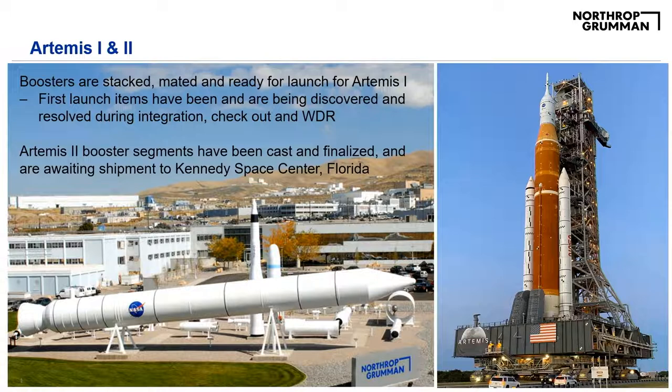As for Artemis II, our boosters are stacked and in, as we call it, the barn, waiting for NASA to give us the go-ahead to ship those down to Kennedy for the integration for the Artemis II launch. And we are also under contract from Lockheed Martin to get the launch abort system motors prepped and ready to go, and we're just waiting for those go-aheads.